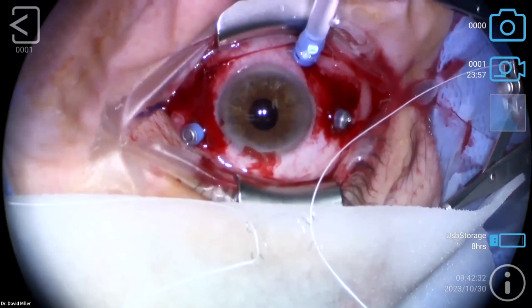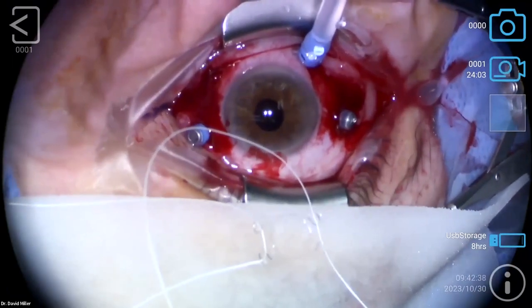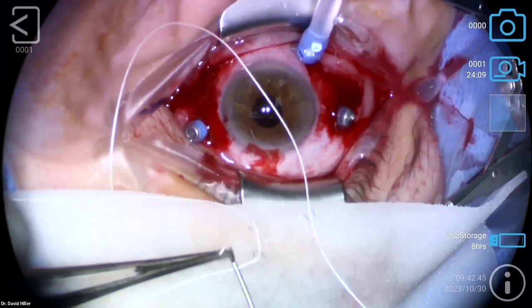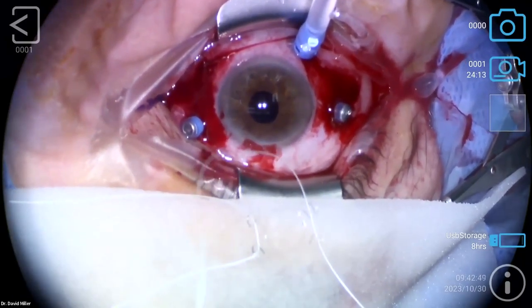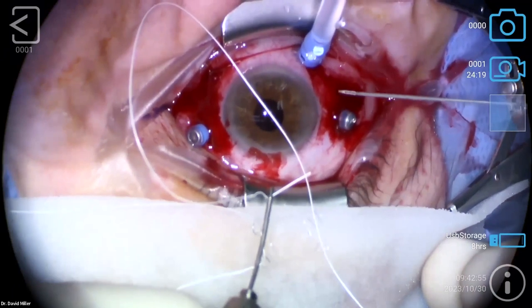Now we're going to pre-place a couple of the sutures. Pick the MST first. There you go, let me just hand this off. Okay, and I'll take the super grip forceps there. Yep. And a wipe right here by the scleralotomy site. I think it's right there.